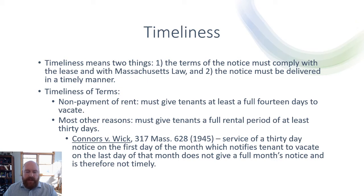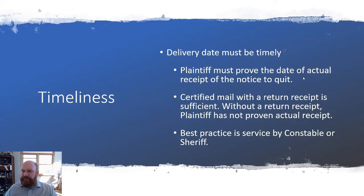So I have clients or prospective clients that'll call me on the last day of the month or the last Friday of the month in the afternoon, and they say, all right, I want to send a notice to quit. And a lot of times I have to break it to them that even if we could get a constable to serve the notice to quit, they might not get it by the last day of the preceding month, and we might have to wait an entire month if we're relying on a 30-day notice. So thinking about timeliness is really about organization, making sure that you have your documents prepared and ready to be served so that they can get to the tenant when they need to be.